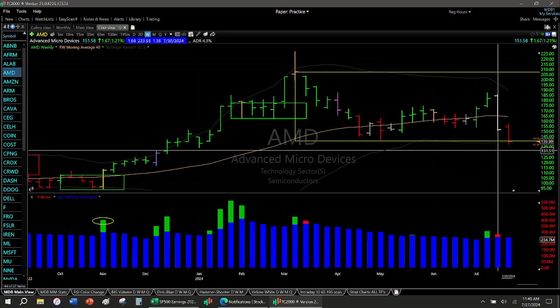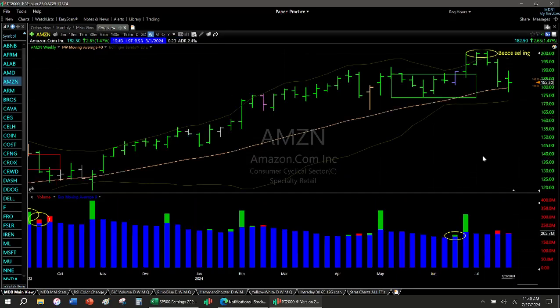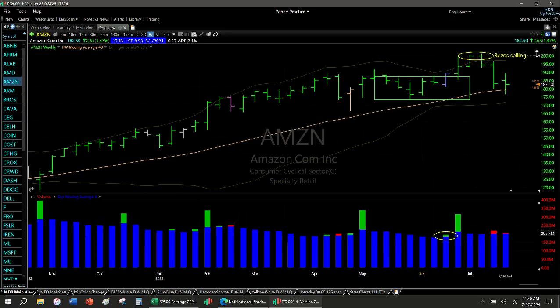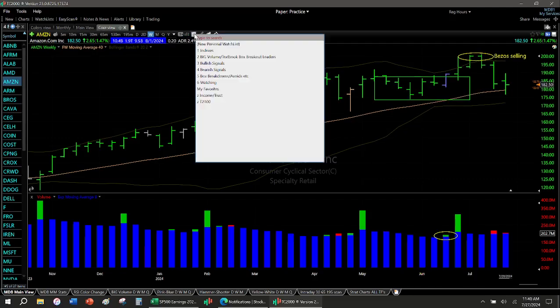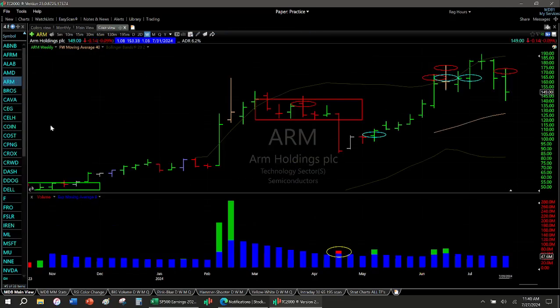So, AMD, white bar sell signal, now box breakdown. Amazon, well, that's not really a sell signal. But when one of the smartest guys in tech is selling, why are you buying? You got to pay attention to that stuff. That's not really a sell signal, but I'll put under watching. There's ARM. We know about ARM.